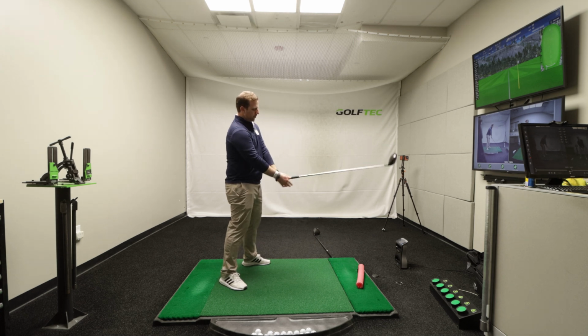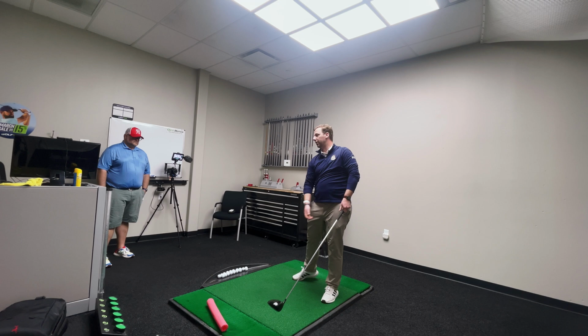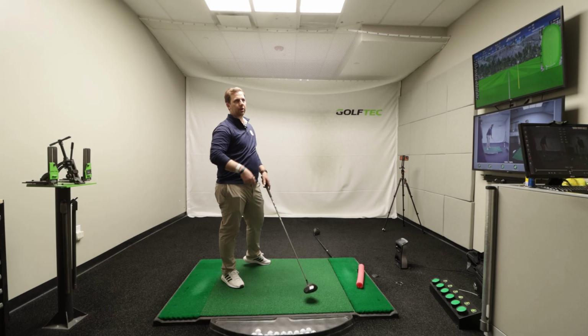So as long as you have that grip all the way over there on top of that club, then you can pretty much freely swing to the right, and trust that the ball is going to come back to the left.